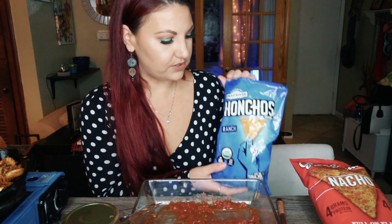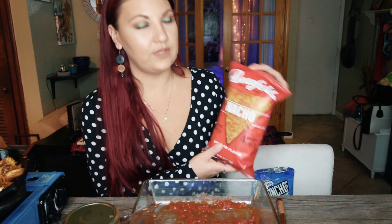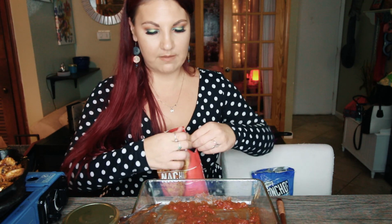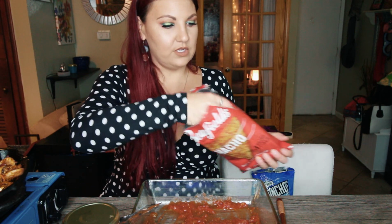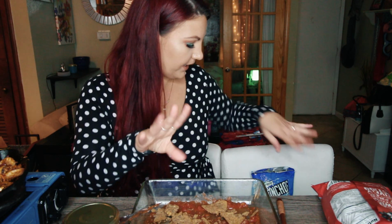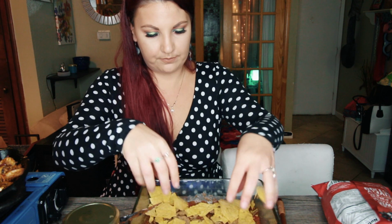While she's going to the restroom, we're going to do this. So these are the Deep River, and we're also going to be using the Bean Field nacho chips. These are also vegan. And then let me open this up real quick. And so we're just going to crunch them up onto the layer of salsa that we put down. I'm going to grab a small handful, crunch, lay down. Great. Okay. And a small handful here, crunch, lay down.